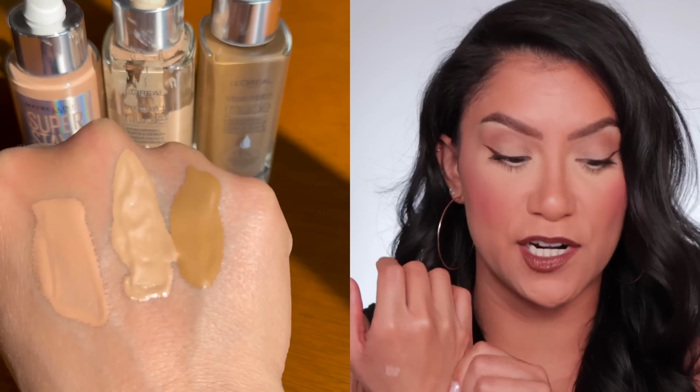The hydration here is legit. It's so nice. My hand still feels hydrated. My skin feels hydrated. I'm honestly loving how it applied. If we look similar to this, it's bomb.